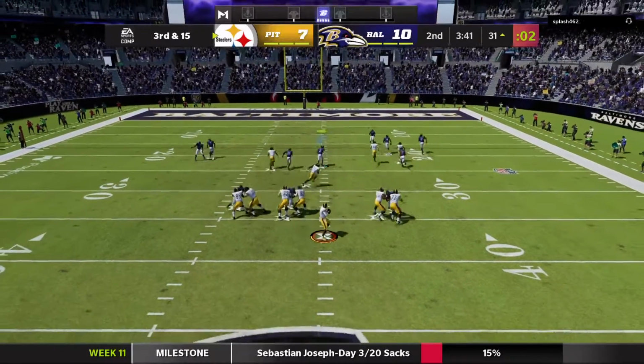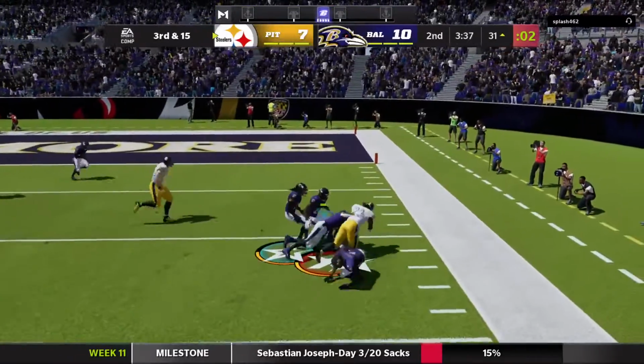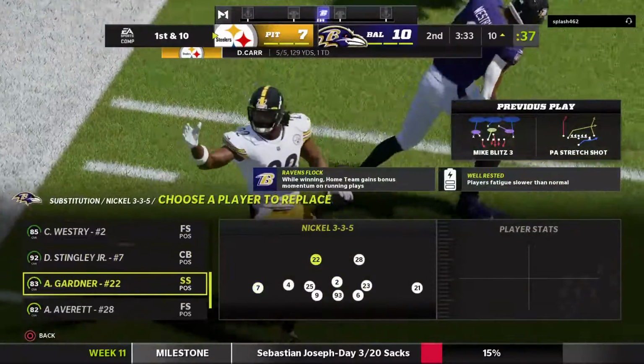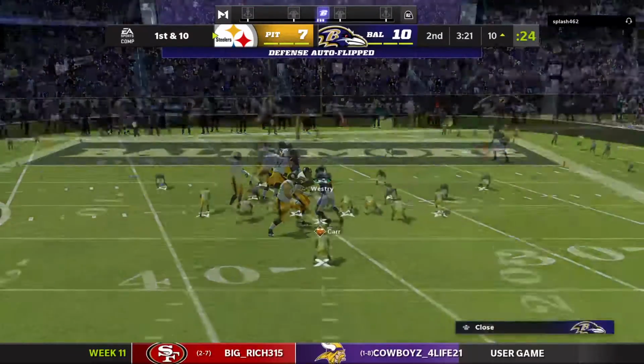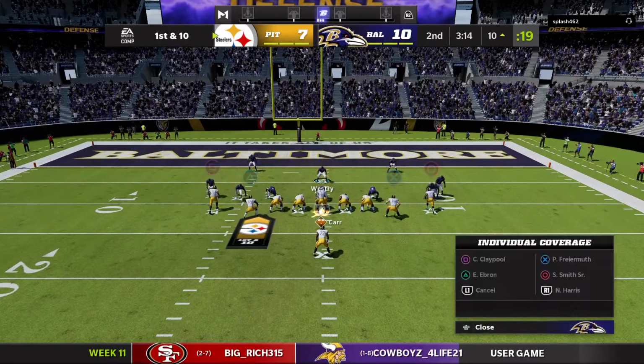Now on 3rd and long, they'll look to throw. Space to run past the 20. And he's going to get it all the way down to the 10-yard line. Oh, that's a big letoff there on 3rd down because you've got to account for the running back coming out of the backfield. They didn't, and they got burned, not just for a 1st down, but for big yardage as well.